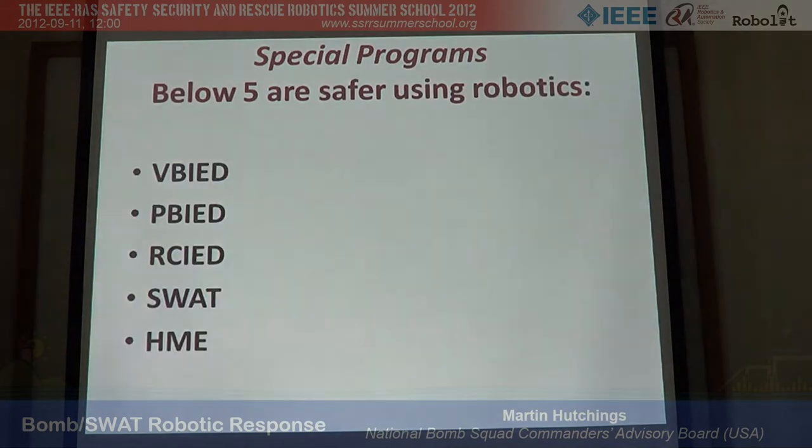So, of those 9, these 5 here are much safer using robotics. The vehicle-borne, person-borne, RCIED, SWAT, and homemade explosive. So the most difficult one for us is going to be here on the VBIED. And the reason for that is on cars or vehicles or trucks, you can use so much more explosives than somebody could carry on their person. So the ability to have hundreds or thousands of pounds of explosives in a vehicle is there.